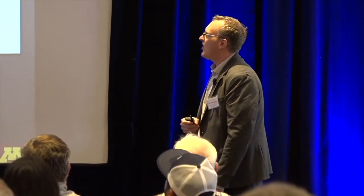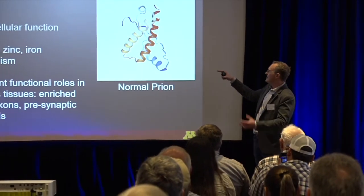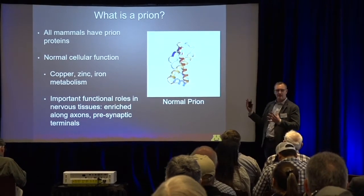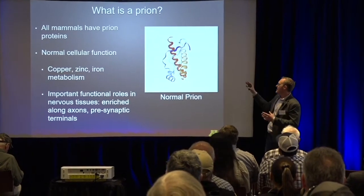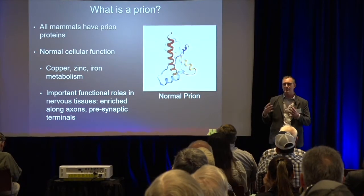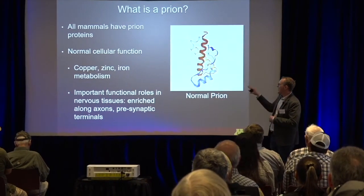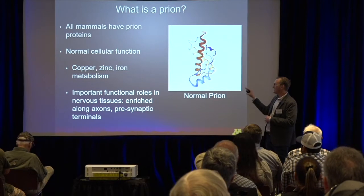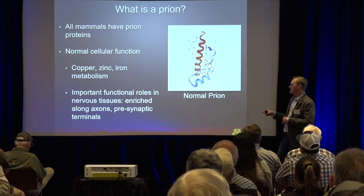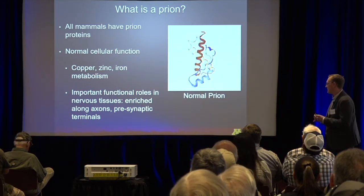It turns out all mammals have prion proteins. This diagram, this movie here, is just a ribbon diagram to help us better understand what prions look like. These are what proteins look like. We all have normal prions in our bodies, in our cells, doing routine physiological activities day to day. These proteins help regulate copper, zinc, and iron metabolism. They have very important functional roles in nervous tissues. They're enriched along axons and at presynaptic terminals.